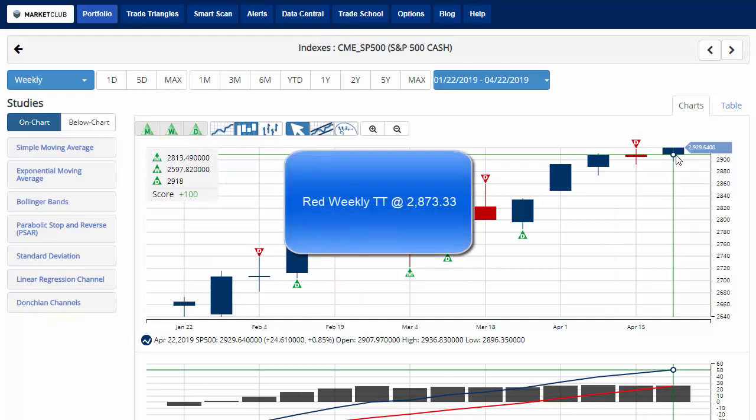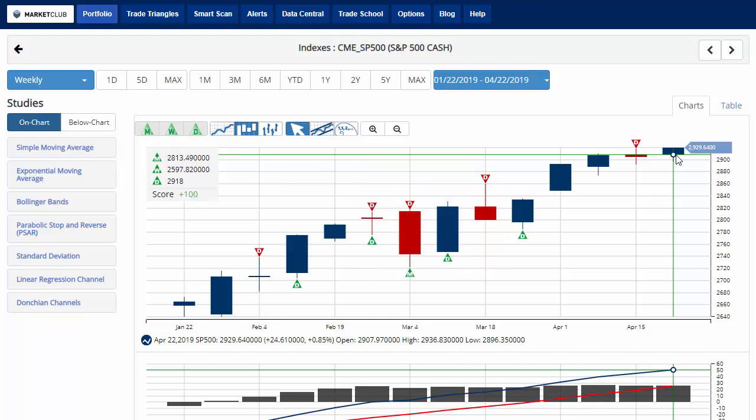Our new key level to watch will be 2,873.33. A move below that level would issue a red weekly trade triangle, indicating a move back to a possible sidelines position for the S&P 500.